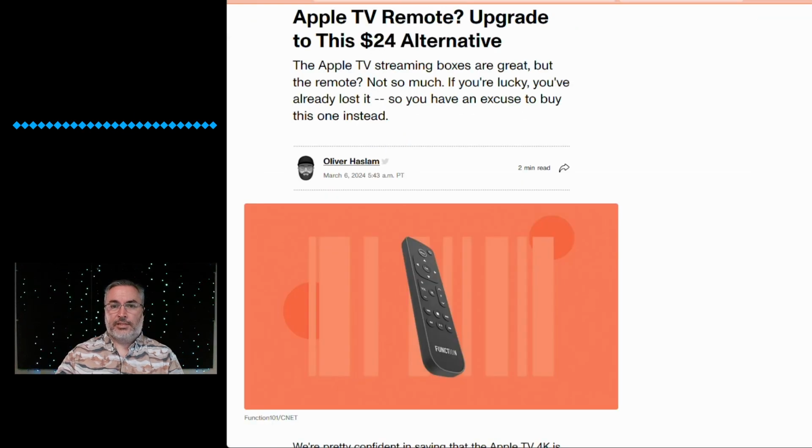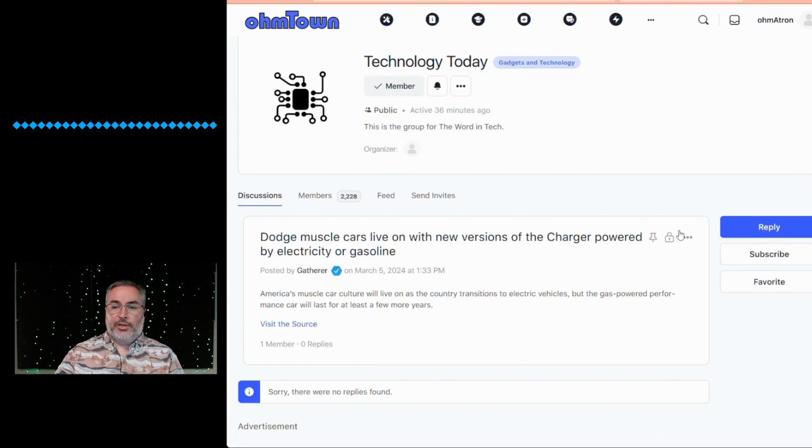So let's keep going. Here's my biggest want so far this year. Technology Today is where it's housed. Dodge muscle cars live on with new versions of the Charger powered by electricity or gasoline. Oh yes. So is it a hybrid? No, unfortunately.